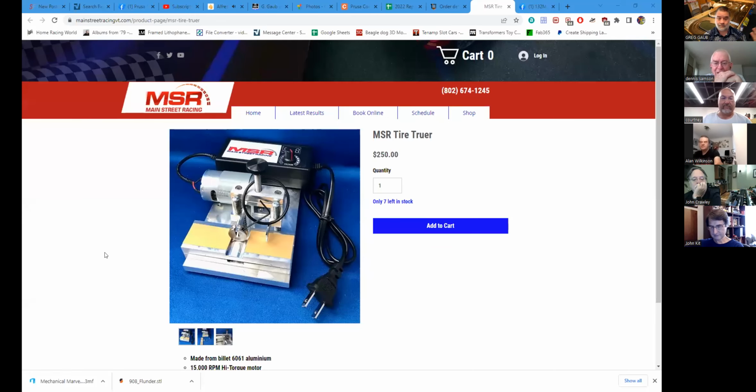Before we move on to Club Corner, I'm going to do kind of a show and tell here. There's a couple of interesting tidbits that have hit my news feed. MSR have released a tire truing machine. It actually looks very similar, geometrically and measurements wise, to the Area 3 Professor Motor Tire True. I don't know anybody who has one, but if anybody picks one up, I wouldn't mind hearing about the measurements of things to see.